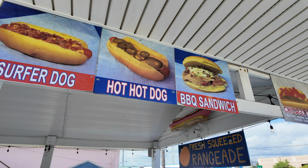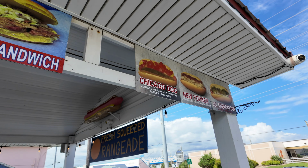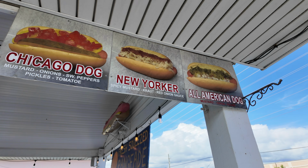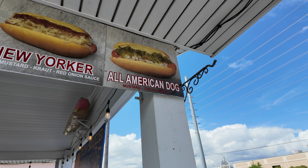Yeah, those are really good. Jalapenos, cheese, and dogs, man. Can't go wrong with that. And look down here at the end, we have a Chicago dog, and they also have a New Yorker with spicy mustard, kraut, red onion sauce. And then they have the all-American dog down here on the end with mustard, onion, and relish.